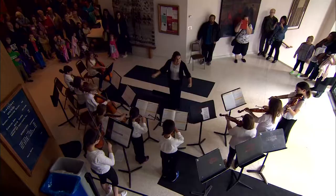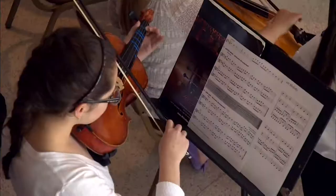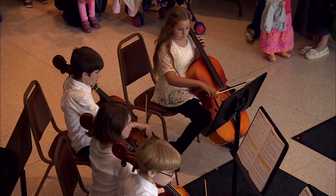And then afterwards, we will have a very short performance by El Sistema, which is an international children's group that brings classical music to young children. And there is only one chapter in the state of Wisconsin, and that's here in Waukesha.